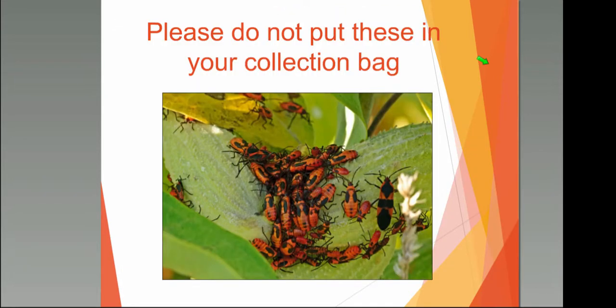These are giant milkweed beetles. If you see these guys, don't collect those pods, and please don't put them in your collection bags because the beetles will damage the seeds, making it non-viable. Milkweed beetles will not eat their way into the pods, but will wait for the pods to open on their own.